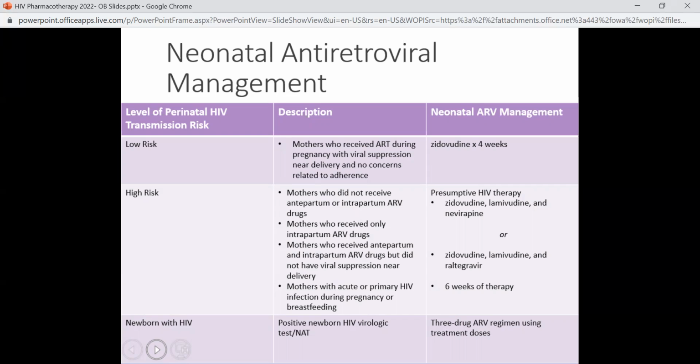For our patients who fall into the high risk category, these would include patients who did not receive any type of antiretroviral therapy, or who only received antiretroviral therapy intrapartum. It also includes mothers who received intrapartum drugs but did not have viral suppression near the delivery, or patients who are actively breastfeeding with acute HIV infection. Looking here at our neonatal management for this group of patients, we can utilize a combination of zidovudine, lamivudine, and nevirapine therapy, or zidovudine, lamivudine, and raltegravir therapy. Of note, this is going to be 2 weeks longer at 6 weeks of therapy.